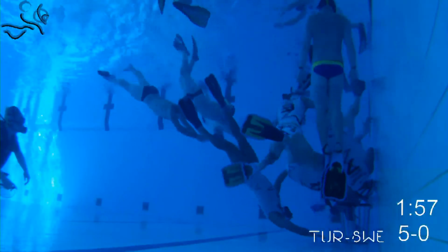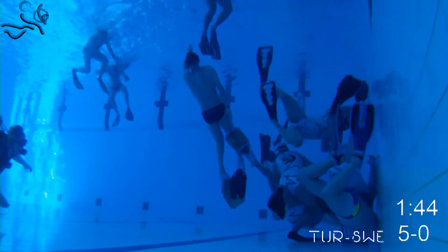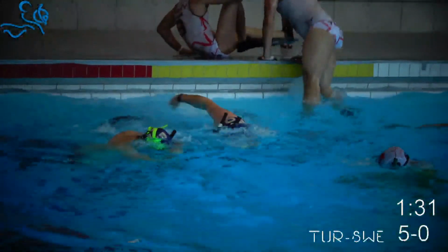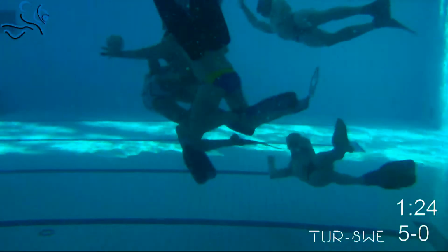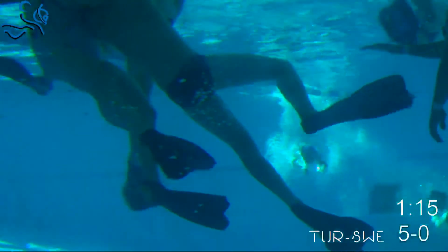Pass down. Sweden trying to put something together here so that they don't come out of this game without scoring a goal. But they're locked up and arrive at the surface with a lot of players fighting for the same ball. Eventually it goes down, and Turkey has a new attack on until an outstretched ball was snatched away, allowing Sweden to take possession with 1 minute remaining.